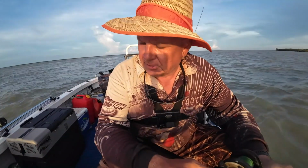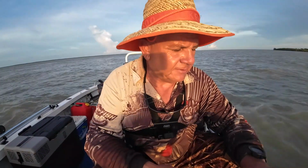Just depending on the tide and the wind, just move around so I'm not in that chopping current. So been a bit of a hard slog this afternoon. Nothing's really biting, but we're here for a little bit, so we'll keep plodding along.